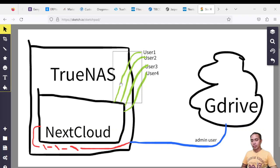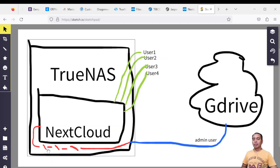And then I created accounts in Nextcloud for the four users. And those 4 users store their files in Nextcloud in one path. Actually, it is only stored in the data path within Nextcloud, so it is only one folder. And inside that data path of Nextcloud are folders for each of these users.